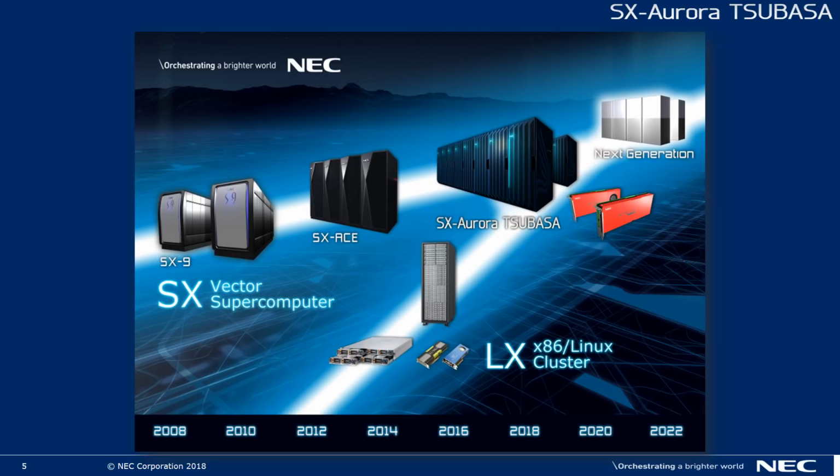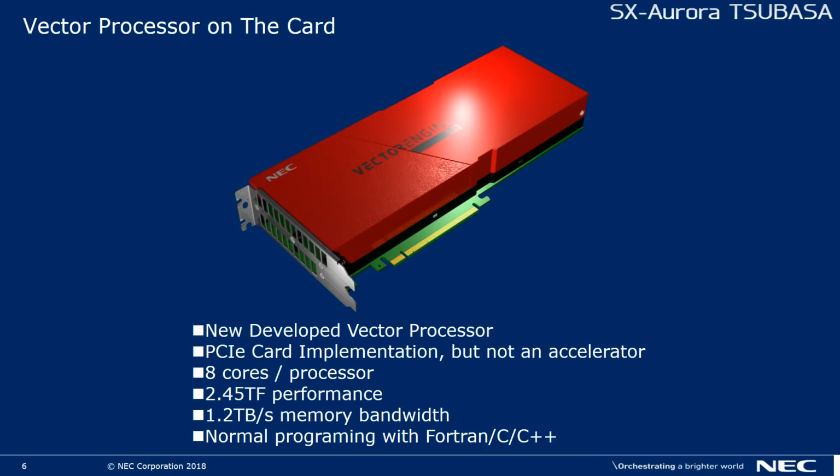The recent interesting trend you can see here is the use of our latest vector processor. You can still buy it as big tower-based systems and rack-mounted systems, but you can also buy it like you can buy the new Tesla card from NVIDIA, as a PCI Express two-slot extension. So you can put it in a normal computer.